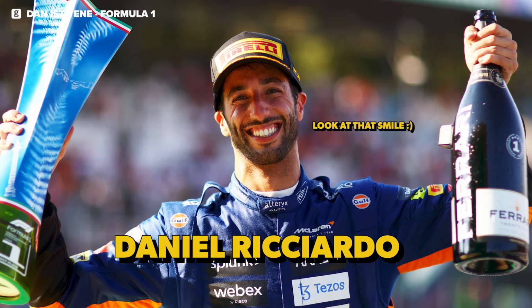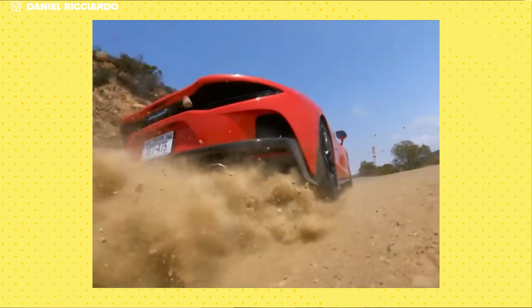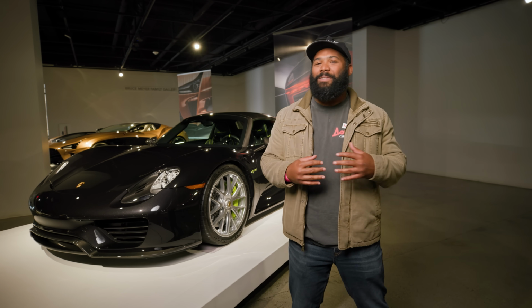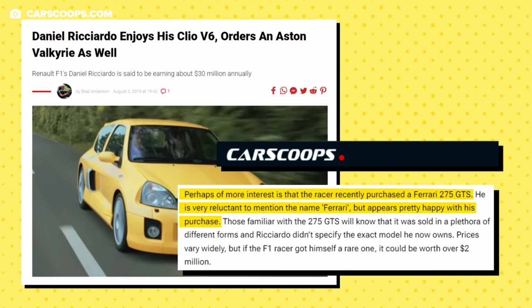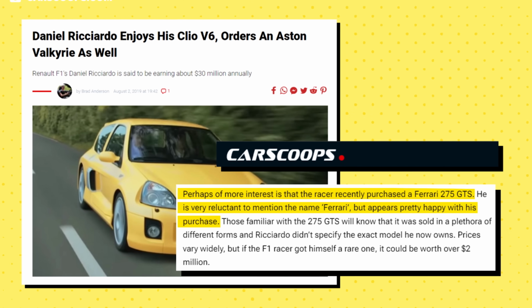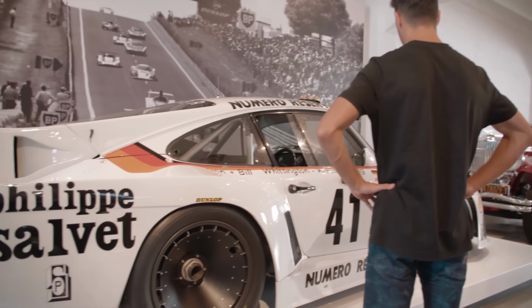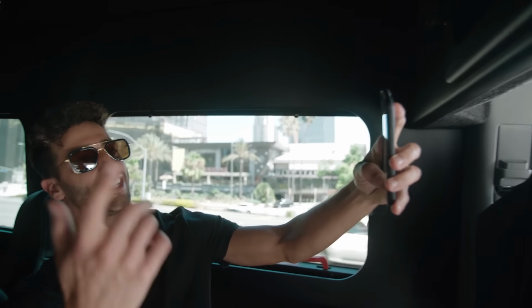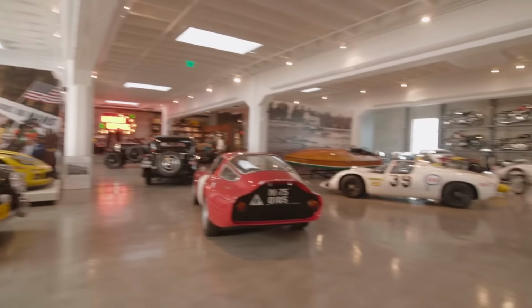Daniel Ricciardo has an insane car collection, but among the Aston Martins and all the McLarens lies a car that Ricciardo is often reluctant to speak on. In interviews, he doesn't like to talk about this car. He's very secretive about everything from the model to the specs to whether he really even owns one or not. And when lists of his car collection are published on the internet, this one is usually left out.